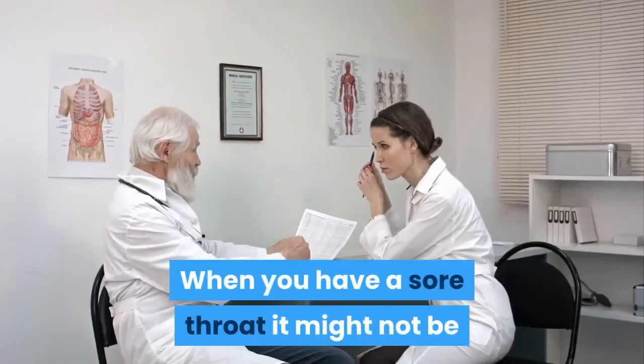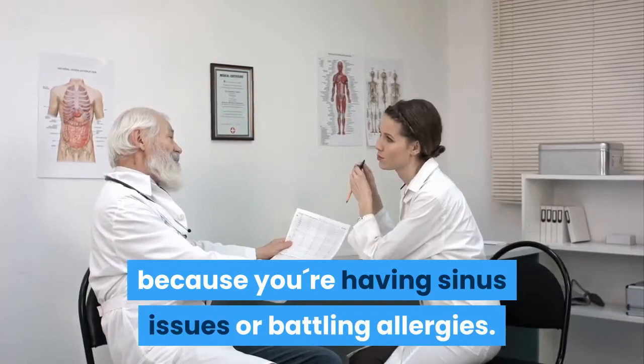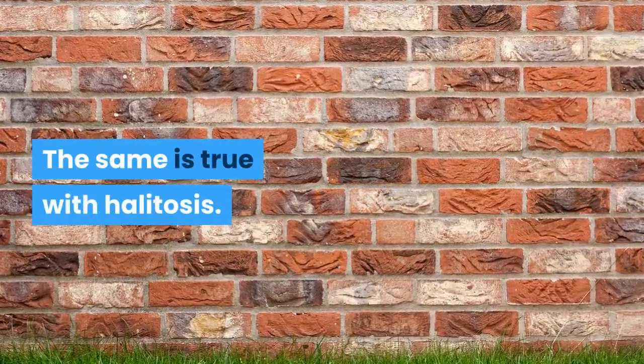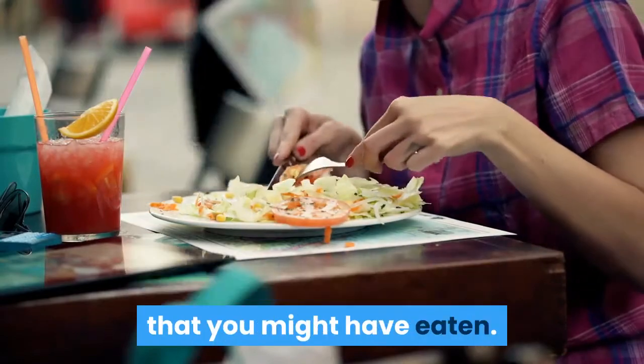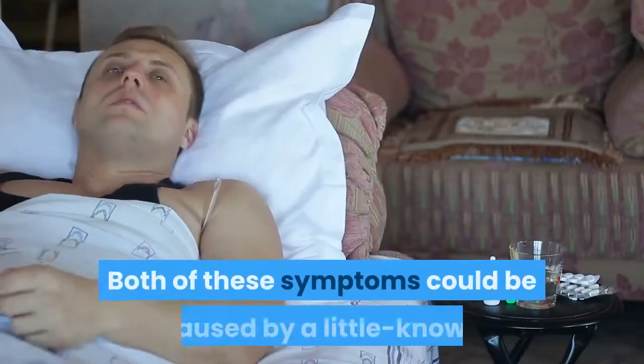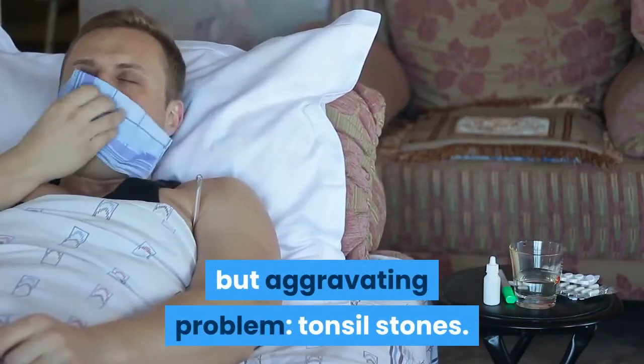When you have a sore throat, it might not be because you're having sinus issues or battling allergies. The same is true with halitosis. The cause of bad breath isn't always due to something that you might have eaten. Both of these symptoms could be caused by a little-known but aggravating problem, tonsil stones.